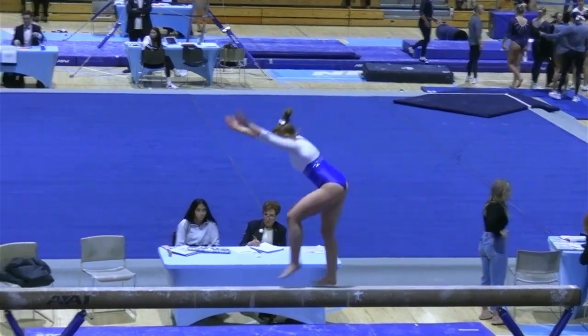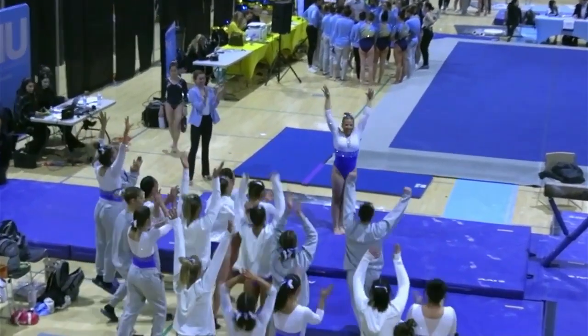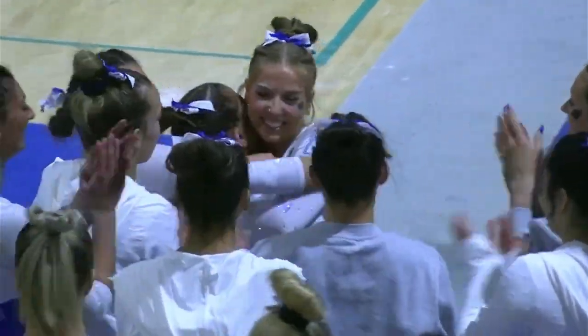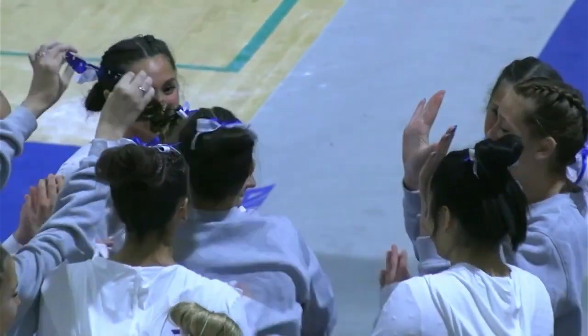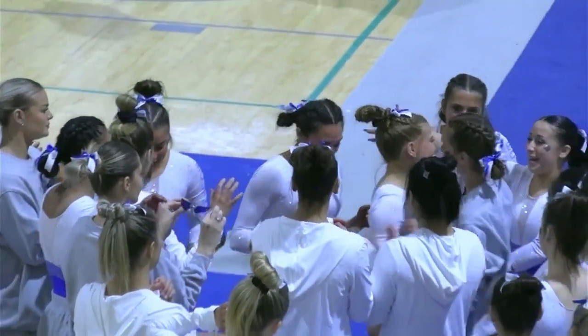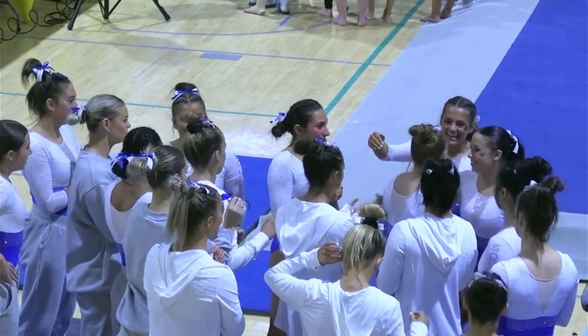Gearing up for her dismount. Nice one and a half, tucked one and a half with a small hop forward. A good hit for her in the exhibition spot to finish out Southern's day. They had a really great beam rotation. I love those innovative routines, yep. Seeing something a little bit new.